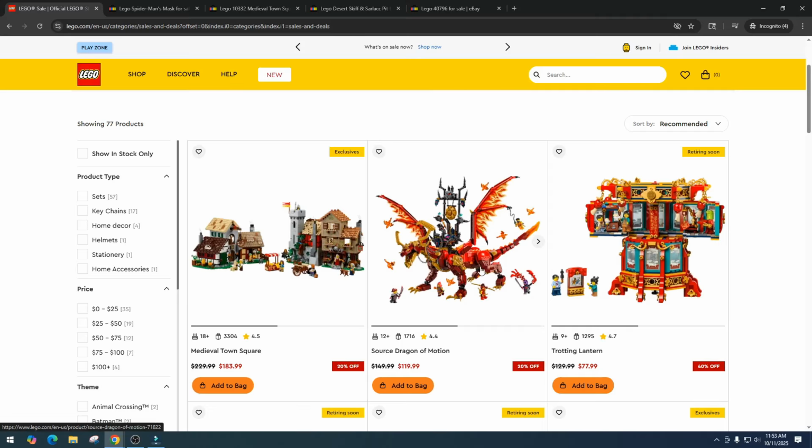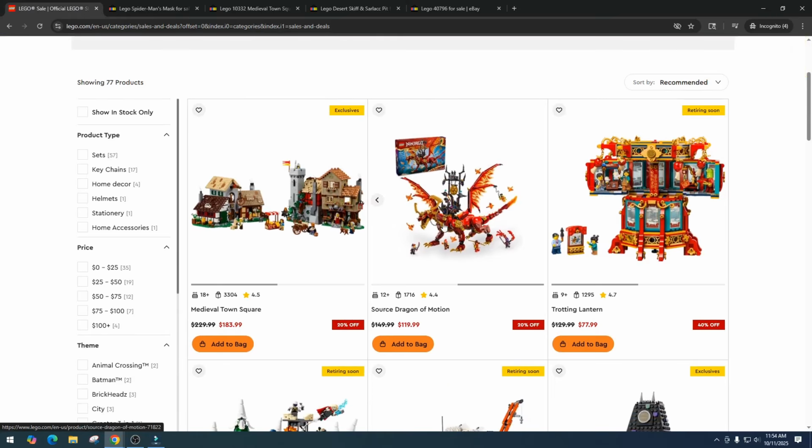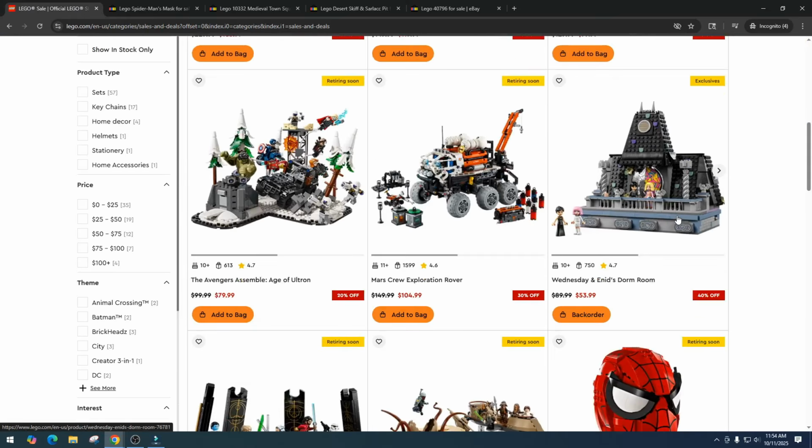So watching that one. We got Source Dragon Emotion. I don't know about this one. Dragons, there's big money on, but I'm probably going to have to make a dedicated video on this to see whether that's investable. Because the previous Ninjago dragons have done really, really well. So maybe. The Trotting Lantern, passing on that.